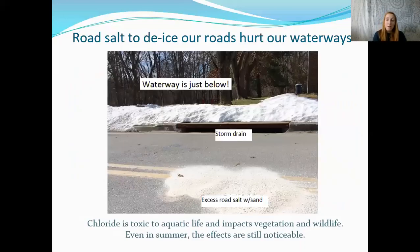Another big issue, road salt. And we were pretty lucky this winter. We didn't have too intense of a winter, so there wasn't much road salt being put on the ground, but it is something to keep in mind that when you see those excess piles of road salt, it will eventually make its way into our streams.